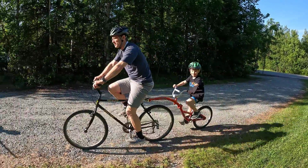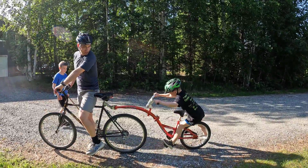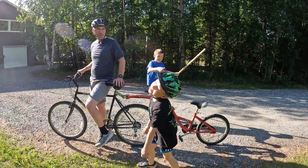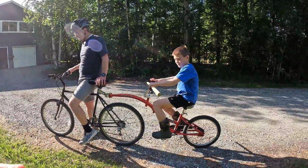Hey, look at you. How do you like it? I like it. I care a lot. Should we take that with us camping? Mom knows how to ride this bike, and she's good at pulling. That would probably be really good for us getting around town. Okay, thanks. It seems to be working okay.